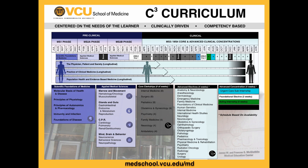This slide is an overview of the 4 years of the curriculum. Like most schools, we have a preclinical phase and a clinical phase. The preclinical years are divided into 3 phases. Students start out in the MS1 phase and take the scientific foundations of medicine. This phase is designed to give students a solid knowledge of science that is common to all organ systems. They then move into the applied sciences, which cover the MS2A and MS2B phases.